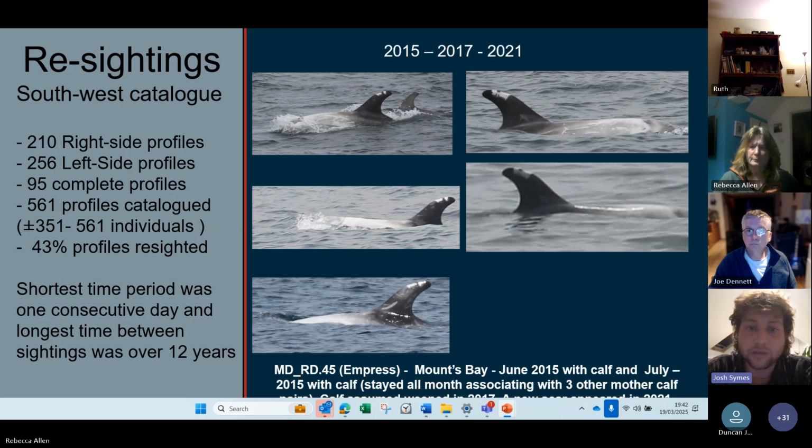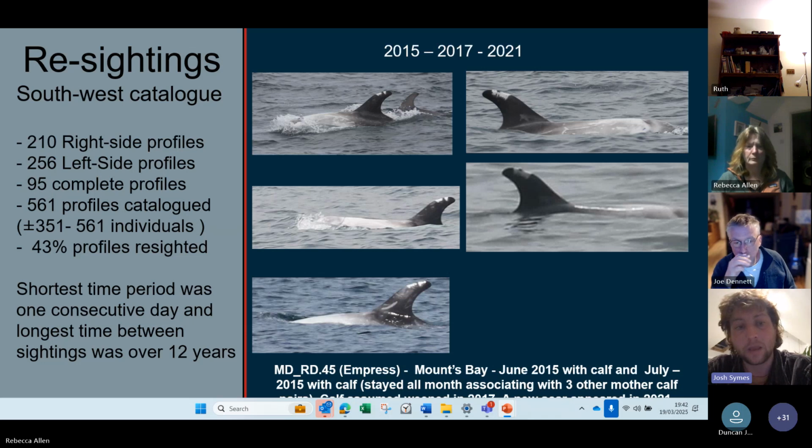Two years later in 2017, she came back, but her calf wasn't to be seen. Calves generally will stay with Risso's dolphins for around 3 years. So that calf either was weaned, or wasn't photographed, or it might have perished as well, but we don't know. That calf hadn't had enough markings for us to be able to re-find it yet either. But then in 2021, 45 was re-seen again off of Porthcurno, and you can see she's got that nice new scar on the front side compared to 2017. So you can see how those patterns stay there for life, but they just get added to.